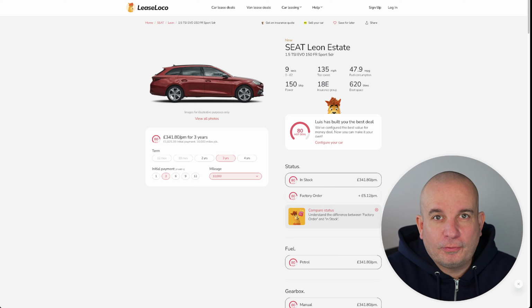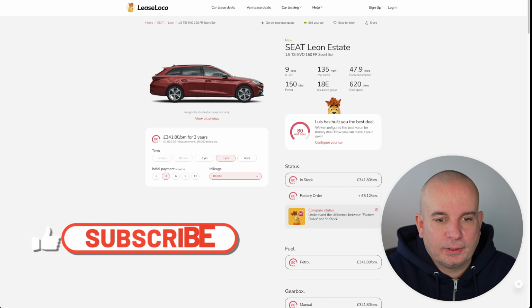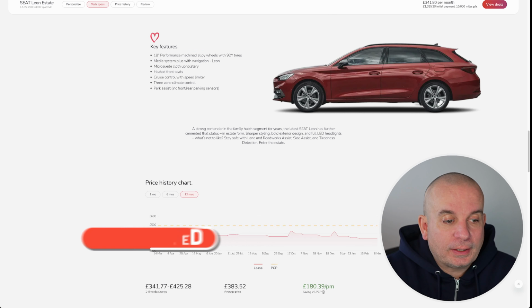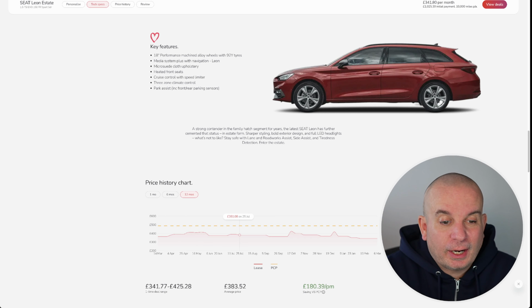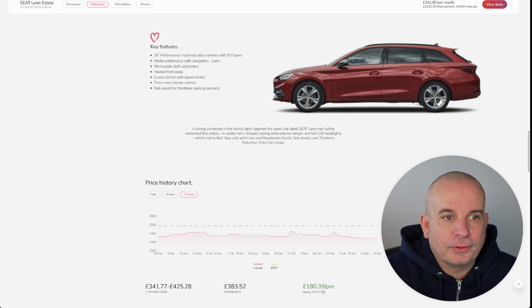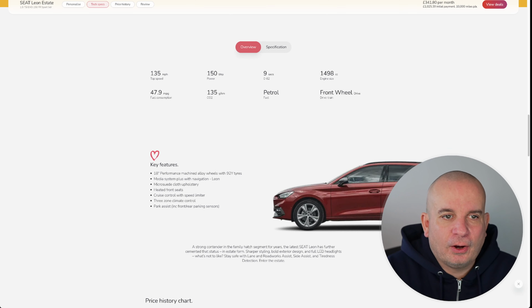They're just good cars. Certainly if you're thinking about a Golf or an Octavia or something like that, you really owe it to yourself to go and have a look at the Seat, because they're great value for money. So the average price for the year has been 383.52. Go back a year, it was 362 quid, went up to 412, 381, 362, 419. Currently 1,025 up front, 341 a month. And once again, a lot of car for your money.